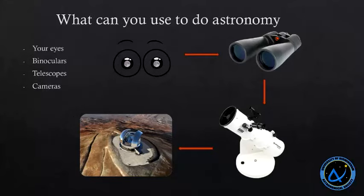So, what can you use? Well, you can use your eyes. They're pretty good if you haven't got anything else. Who's been to some of the observations so far this year? Quite a lot of you. So you'll know that in the city, it's not particularly good using your eyes because you can't see much.